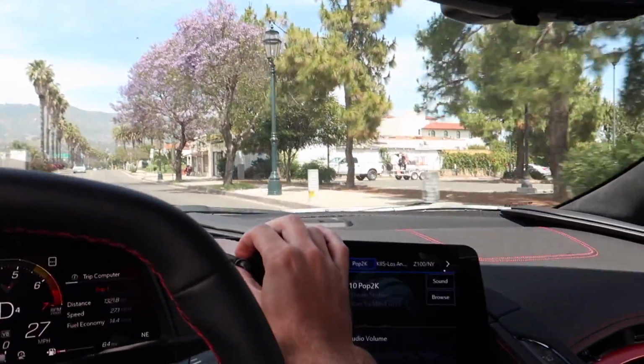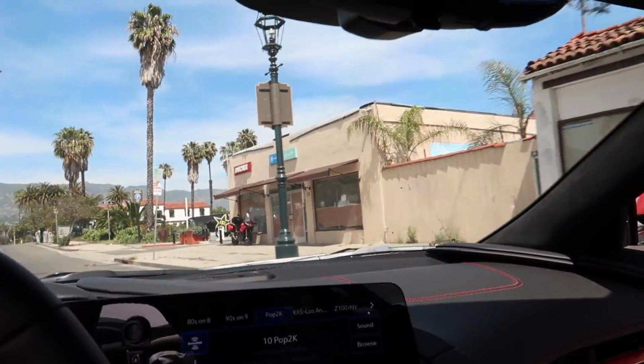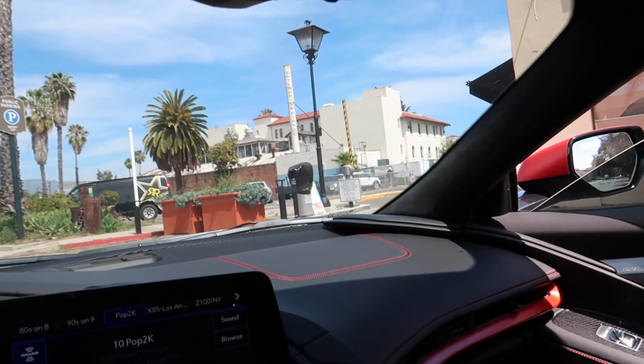So I don't know if you guys can see it, but I think they got the roof completely redone, or it might still be in progress, but they're making some legit progress here at the Ducati shop.